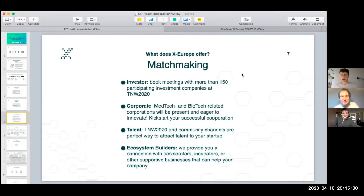All right, then let's move to the matchmaking. You can matchmake investors. There will be over 150 investment companies at the TNW conference, so it's really not a problem to find fitting investors, but rather to get a meeting with all the investors that you would like to meet. We are currently getting specialized medtech and biotech investors on board, so there will hopefully be very interesting investors.